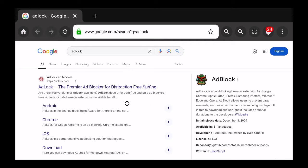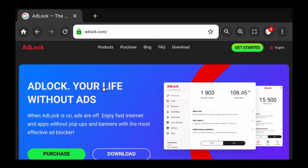Great. For distraction-free surfing, there is a free version of Adlock available. Adlock does offer both free and paid ad blockers. Free options include browser extensions available for all things. So let's go ahead and click on this really quick. Go to the website. All right, here we are.